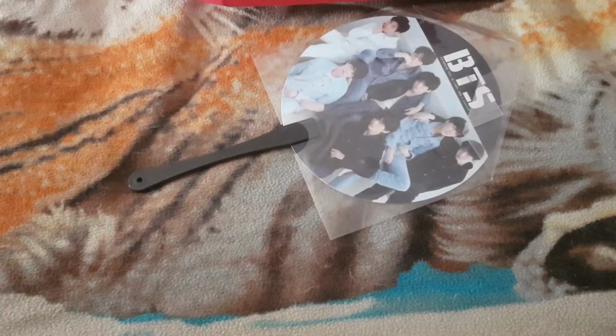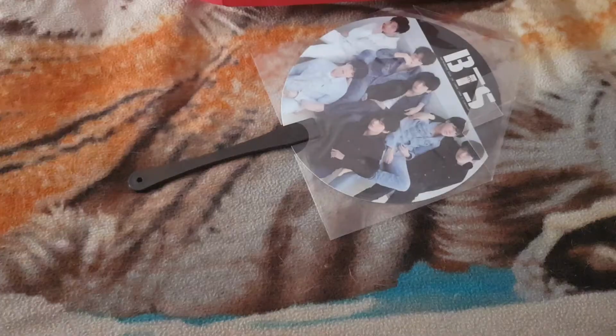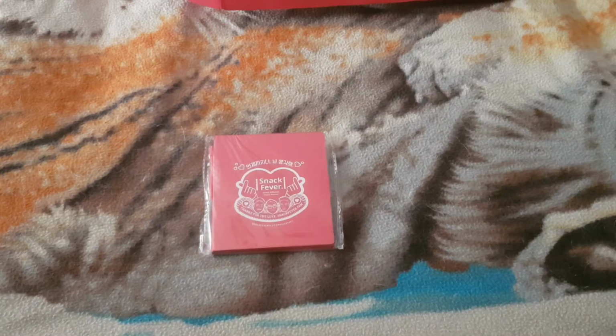So let's get into the first thing we got. First thing we got is some kind of like fan. Fan to cool you down. There you go. Next thing we got is that, like always, and just some kind of notebook. There we go.